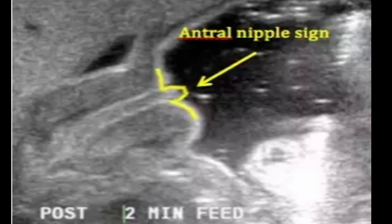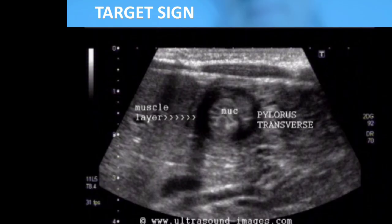In this ultrasonograph, you can see the antral nipple sign. Here you can see pyloric mucosa protruding into the gastric antrum. In this ultrasonograph, you can see the target sign. This sign is seen due to the hypertrophied hypoechoic muscle surrounding the hyperechoic mucosa.